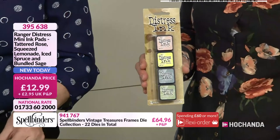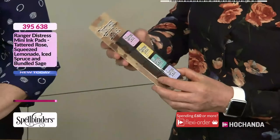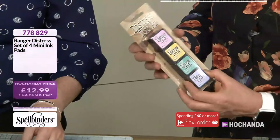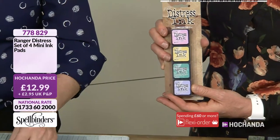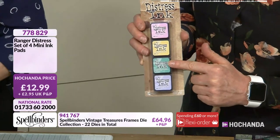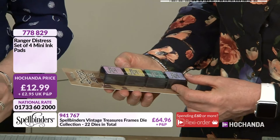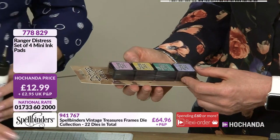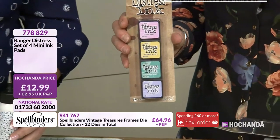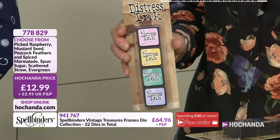395-638 for that set. We've also got another set for you, and this set is with the Spun Sugar, and then you've got that gorgeous yellow. Hang on, I'll just twist them to me. Scattered Straw, Evergreen Bough, and Shaded Lilac in those. And that's your item number at the top of the screen for those. Only £12.99 each. These go a long, long way.